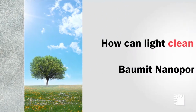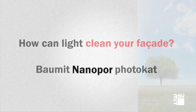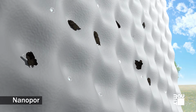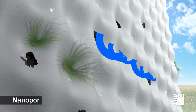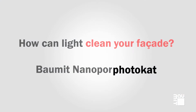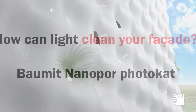To help solve these problems, we have developed the unique Nanopor PhotoCat plaster with an even more improved self-cleaning effect. The special Nanopor surface makes use of nanotechnology. Nanoparticles in the plaster form such a tight connection that part of the dirt does not stick on the surface of the facade at all, and part of it is removed by wind and rain. The rest of the dirt is removed by the PhotoCat effect, which enhances the self-cleaning effect.